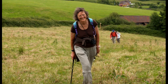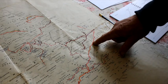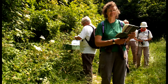Yes, didn't we? Started walking it before there was an Icknield Way association and a marked trail. So it was a matter of following the old lettering on the maps and seeing where it took you. And sometimes it took you to a hedge that didn't go any further. Sometimes it took you across miles of green road.